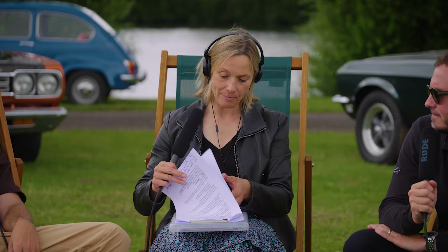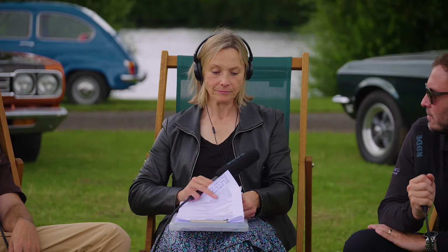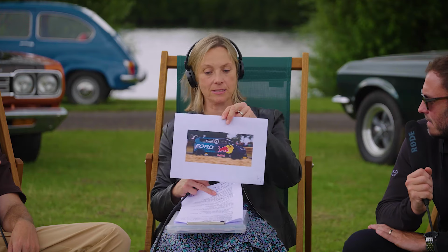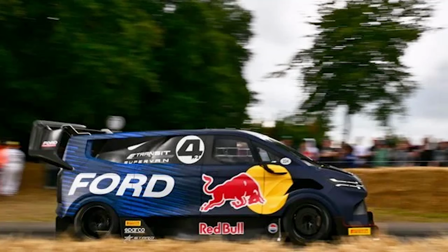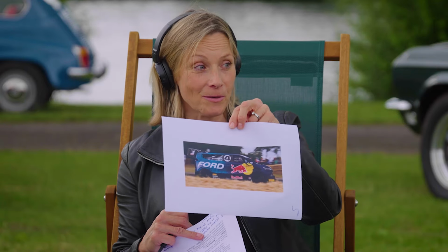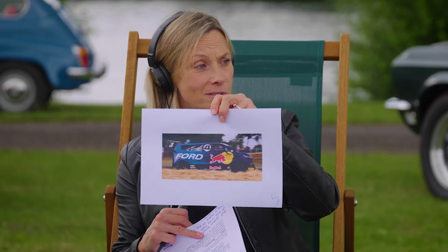Oh, right. It's a photo round. By the way, you've scored absolutely nothing so far. Yeah, that's about normal, isn't it? So I'm going to show you a photograph. You need to tell me the story behind this photo. It's a Ford Transit and it's got Red Bull stuff on it. It probably drifts. Fastest van? Pikes Peak? Anything to do with Pikes Peak? I'm clutching at straws. You're doing well. Oh, really? You've actually said quite a lot that's correct.